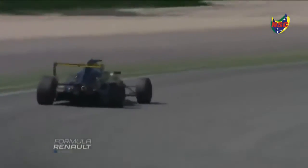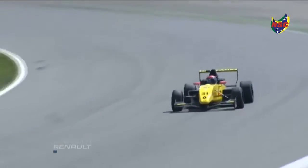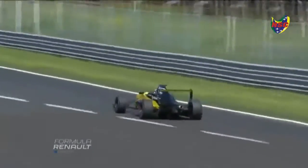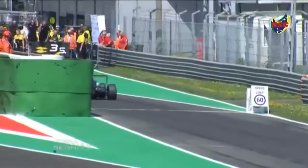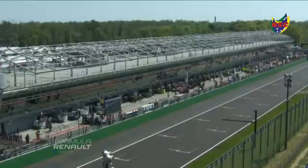So round 1 of the championship, it was Logan Sargent that took victory at Paul Ricard, then it was Max Futrell, and yesterday he won for the first time, and now Christian Lundgaard. Not only is it 4 different drivers, it's 4 drivers from 4 different countries that have won races now. First time that he has been off the podium, but I think he'll be overall pretty satisfied with the way he was able to come back from that.